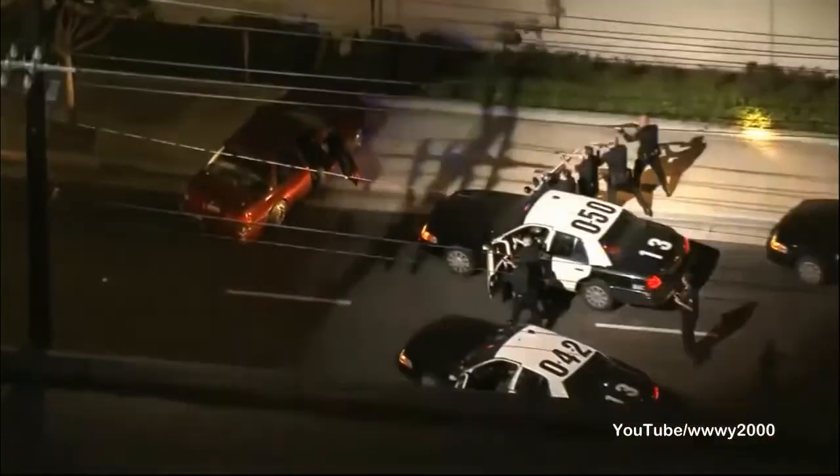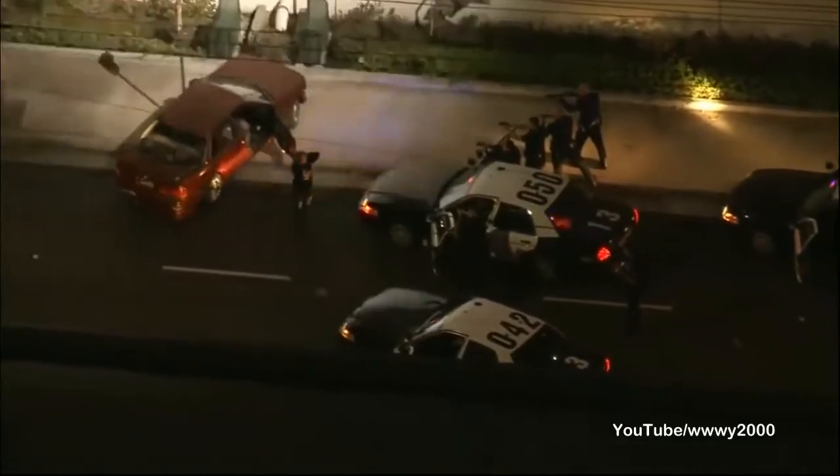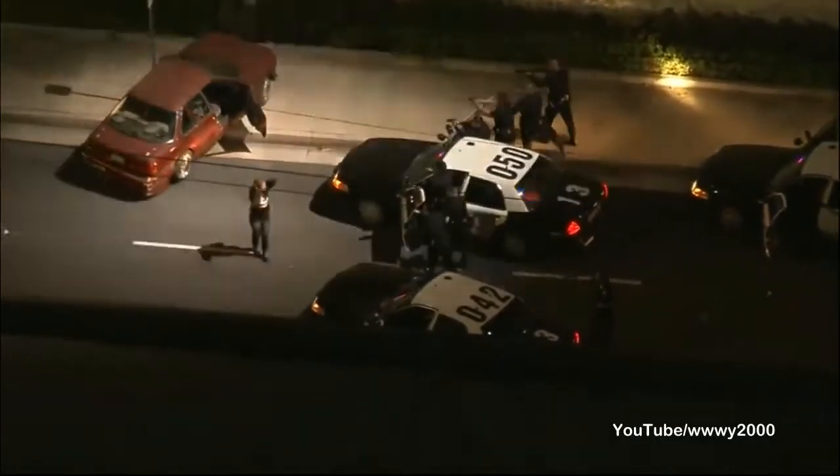Officers from LAPD, though, there we go. Driver's side, our passenger side opening up. You got a female getting out right there, hands up. But the driver's still in that car. Not sure if that car is running.